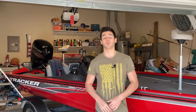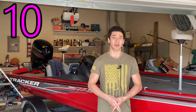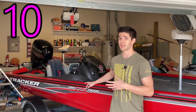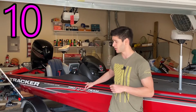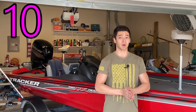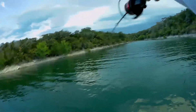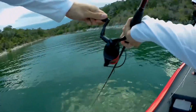So starting off with number 10 on today's list: how many people are you gonna have on the boat fishing? So obviously we have the Tracker 175. I'll leave a link to that review up top and down below if you want to check it out. But on this boat, you can comfortably fit 3 people in my opinion, if all 3 people are going to be fishing. I've had my entire family out on this boat before, all 4 of us, and it's very crowded and very cramped.